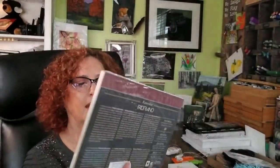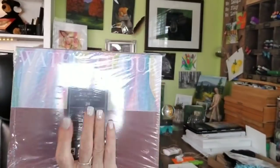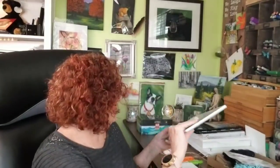Then I got another 7 by 9.5 inch pad of Fabriano 25% cotton paper. This is their studio paper. And I'm trying to see, is this cold press? Yeah, cold press. 200 GSM, 90 pound cold press. And this is what I was using last month, I believe, which is fine. That's an okay thing. It'll be great for doing little studies on, too.